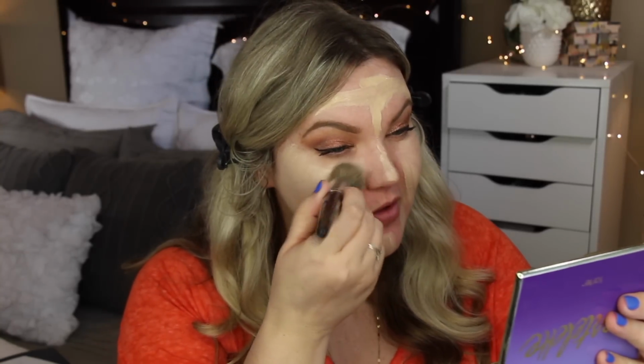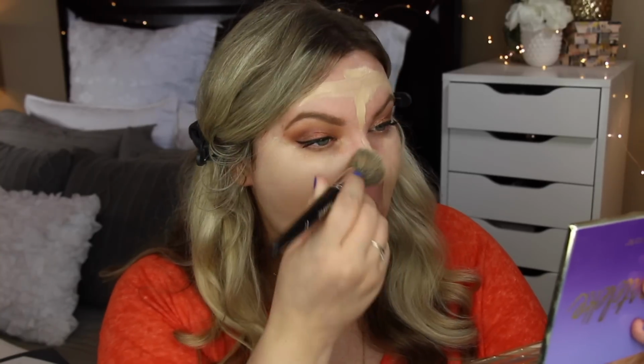I'm using the Morphe E7 brush to apply this. This color is a little bit light on me right now, but we're going to go in with bronzer. It does match my neck though.